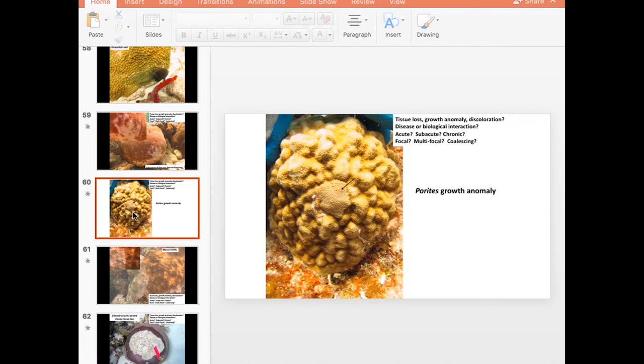If it were tissue loss, now these are good questions. Normally I would have you talking to each other, and notice I'm putting people on the spot. Every time you make a wrong guess, someone else learns from it. That's why I'm picking on you. If it were tissue loss, the skeleton would be white. That's what you'd cue on to. You'd say, something's weird there, but it's not white, so it's not bleaching, and it's not tissue loss. So your other two choices are growth anomaly or some other discoloration.